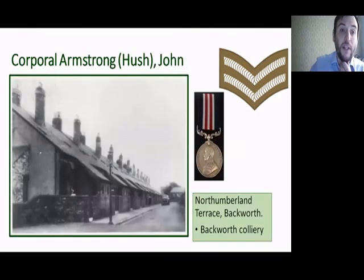Good example of that is Corporal Armstrong, who was from, this is where he lived, in Northumberland Terrace in Backworth, and he worked at Backworth Colliery. Now, he's quite interesting because although he's with the Tyneside Irish, he enters France in 1915. So most of the Tyneside Irish have the 2 war medals, but Corporal Armstrong has the 3 war medals. And in addition to that, he was awarded the military medal in 1917 as well.